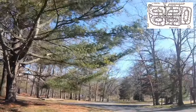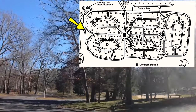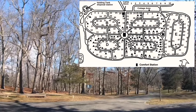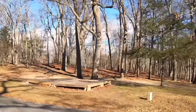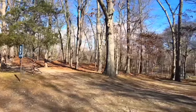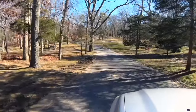Okay, we're going to wander into the tent section now. Many of the sites here have platforms, which I learned to appreciate on my last trip to Taconic State Park. It makes for interesting camping, very comfortable. Section B. God, this looks so different from when I was a kid here. Unbelievable.